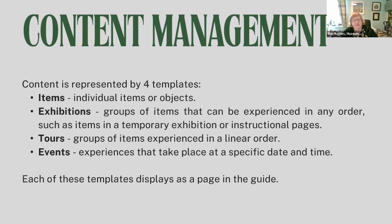So the four templates are items, which are individual items or objects, exhibitions, which are a group of items that can be experienced in any order. So they're grouped together. So it could be a temporary exhibition or it could be a page of instructions. So you need to think of exhibitions not as we would think about it. It's not an exhibition of Rossetti paintings. It's just a group of these items that you've created.